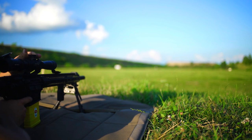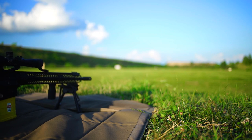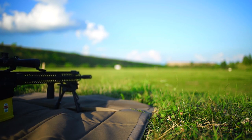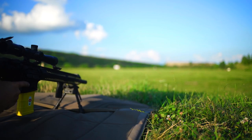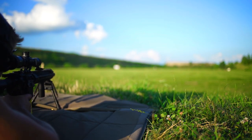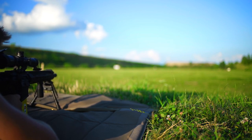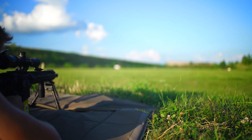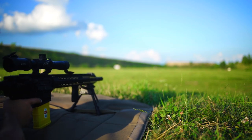Dial back down to zero and engage some of the closer ones. Two hundred should be like 2 minutes of hold. Three hundred should be 5 minutes or so.